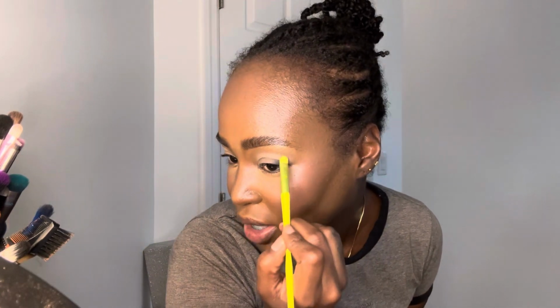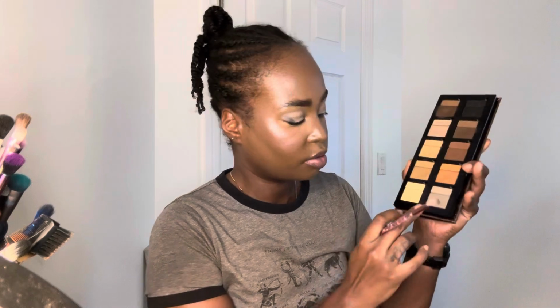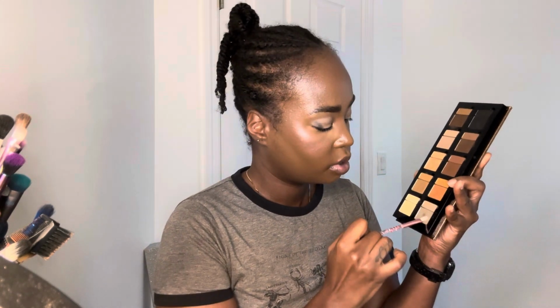I know I love grays in my crease. I think it's because of the way that my eyes are hooded. I like to recede my crease back into my head because my hood comes over. So I think that's why I like cool tone. I want to deepen with this gray called Stone, and it already has a little bit of black in it because sometimes I mix them.